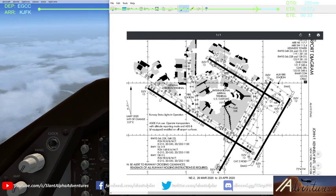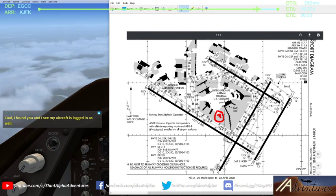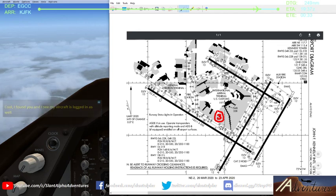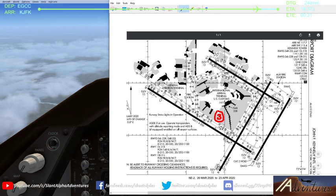The old Pan Am Worldport, Terminal 3, was in this area here. It's no longer there. It's a vast open parking lot. However, that is where we're going to park today, just as a nod to the history of it. Now, I was looking for a scenery plug-in that would put that terminal back in my scenery. I did not find one. I'm sure there is one out there. I just did not find it.